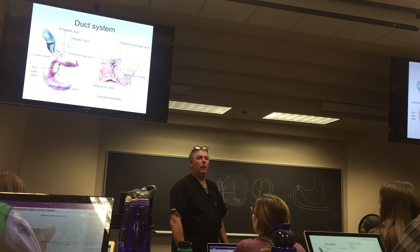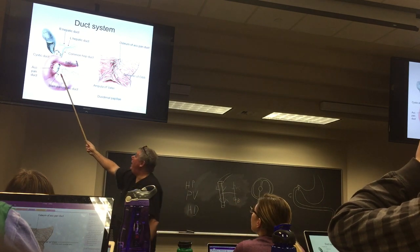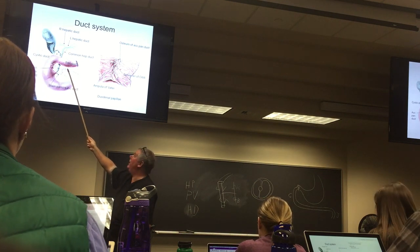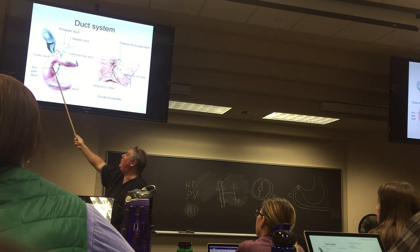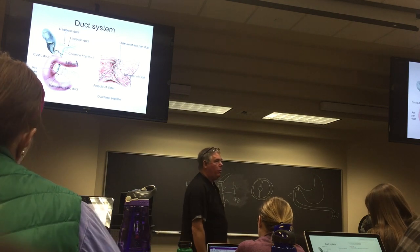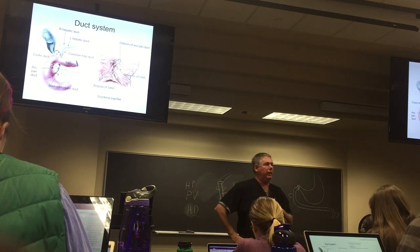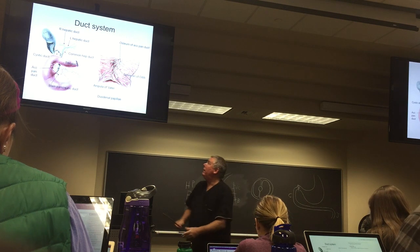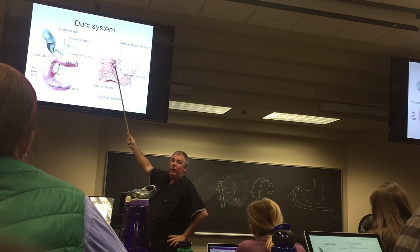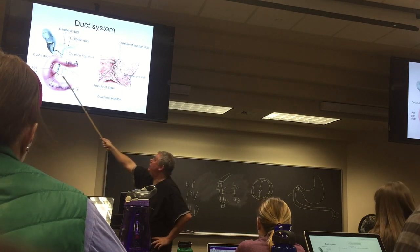Is that picture inside the duodenum? Yeah, this is inside the duodenum here. Also, you'll notice in the pancreatic duct, there's the main pancreatic duct. It drains the uncinate process, the head, the body, and the tail. And then there's an accessory pancreatic duct that drains part of the head. When I teach you about the embryology of the pancreas, I'll explain why you have those two ducts. But in the duodenum, the main pancreatic duct at the ampulla of Vater is always distal to the opening of the accessory pancreatic duct. You can see it right there.